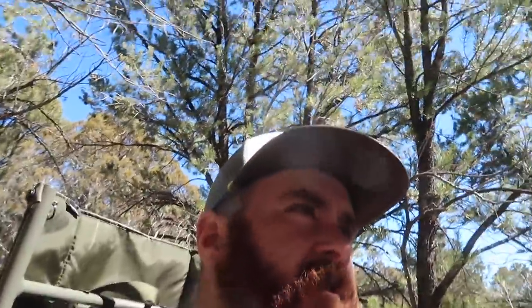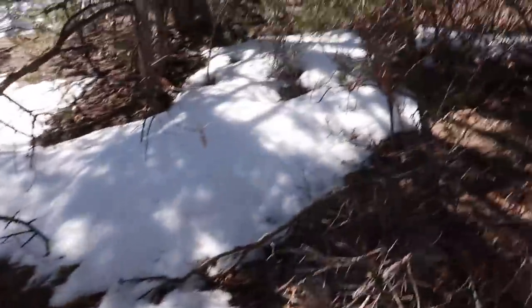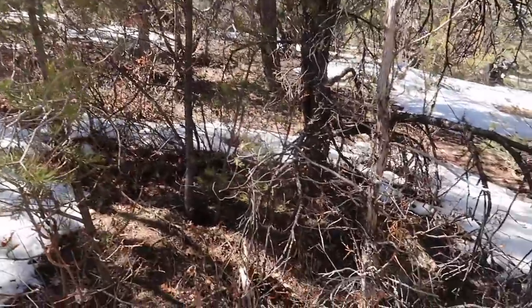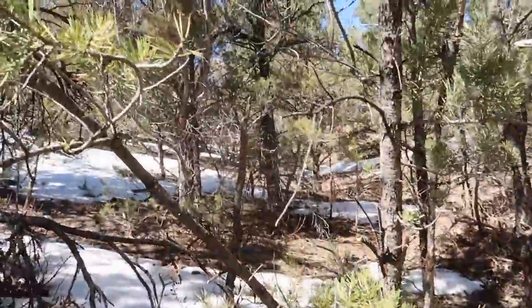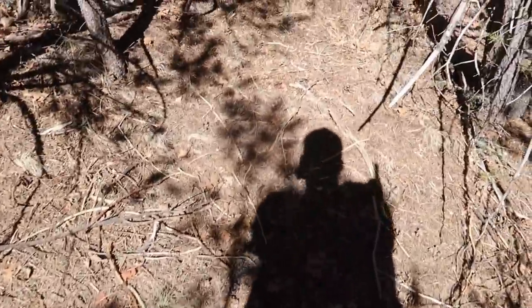So got up in here, and there is a lot more snow than there was last year. The bulls don't even seem to be here. I haven't even seen a fresh elk track in the last mile and a half, 2 miles to get in here. I found this little zone though, and there are rubs all over those trees. Everything around here is rubbed, busted off, rubbed in a trail running up the bottom.